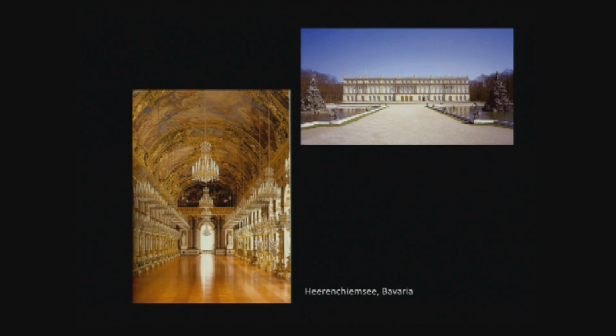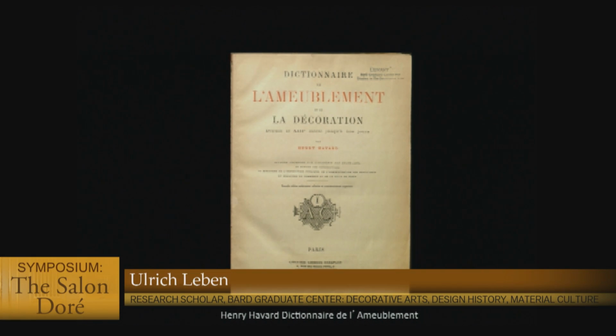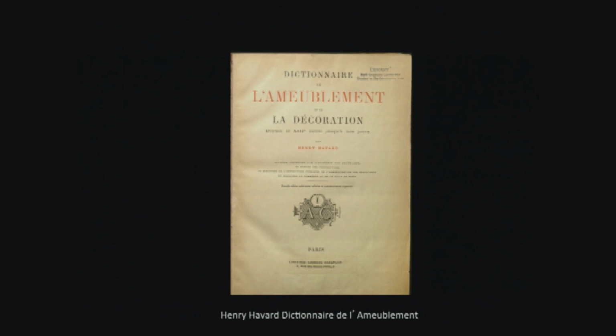What really came up at the end of the 19th century, and massively with the publication of a book of which I show you the title page here, the Henry Havard Dictionnaire de l'Ameublement, and a fact which we talked a lot about with Daniela preparing the exhibition which we had last year with the Metropolitan Museum at BGC, was that the serious study of period and style as we still understand it today in France and also internationally, with the different periods following the reigns of the kings, was all for the first time published and really analyzed by art historians at that very moment of the last 20 years of the 19th century.